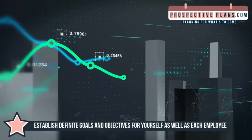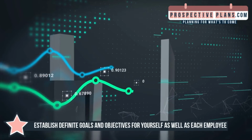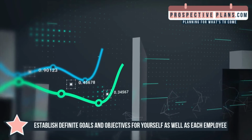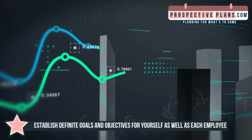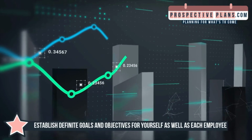Tip 3. Establish definite goals and objectives for yourself as well as each employee. You must clearly outline your expectations before you can monitor an employee's performance. In addition to helping workers understand their goals, this enables you to assess their progress. The SMART framework should be used for establishing goals for staff members. This implies that every objective ought to be time-bound, meaningful, quantifiable, feasible, and of course specified.